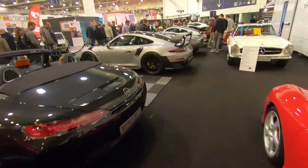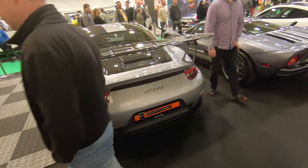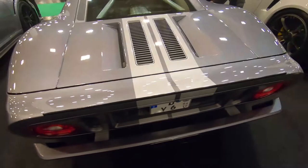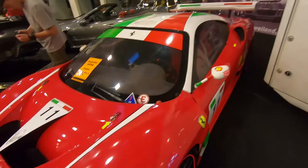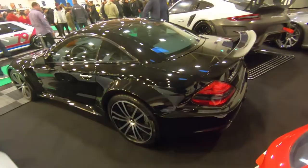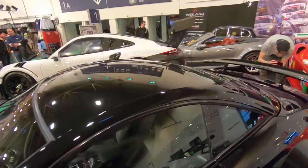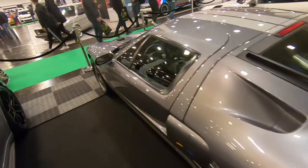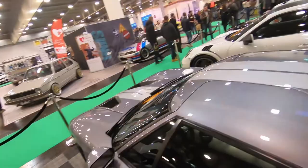Here is a Porsche GT2 RS, it's sold for €400,000. That's a huge number. And then here we have another Ford GT from Düsseldorf. Look at the plate. Oh, GT3 RS. This is a 430 Challenge. SL65 AMG Black Series. It has the V12 engine. Looks crazy good. There's a GT2 RS Club Sport, one of 200. I don't know anything else, but look at the plate. You usually never see shop plates like this. Oh, there's a GTR.